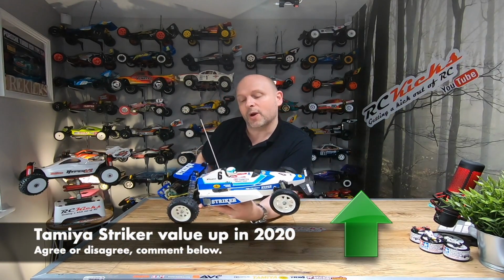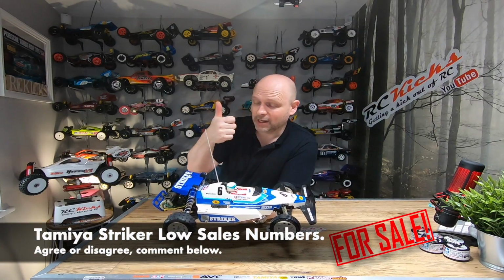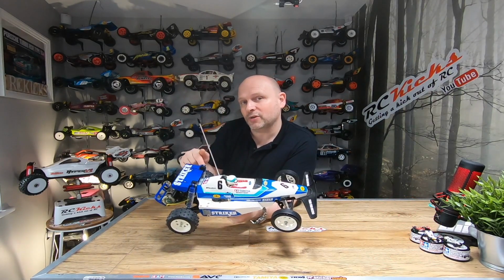Why do I think it's going to go up in value? Well, it's got a few things going for it. One, it was a car that a lot of people didn't like, so it didn't sell very well. The second thing, it's super fragile. Very easy to break and damage the chassis, and once you break the chassis, trying to find another one is really difficult. So out of the low numbers produced, I'm pretty sure a lot of them are broken and damaged.